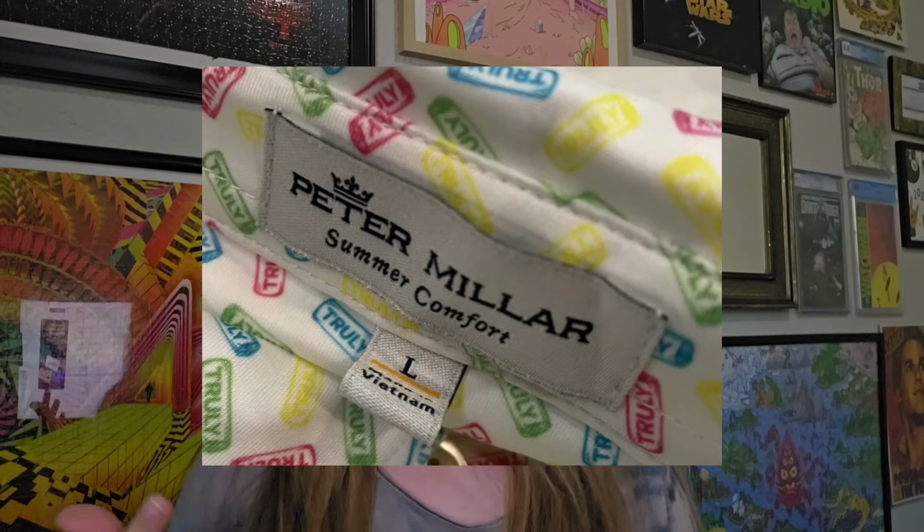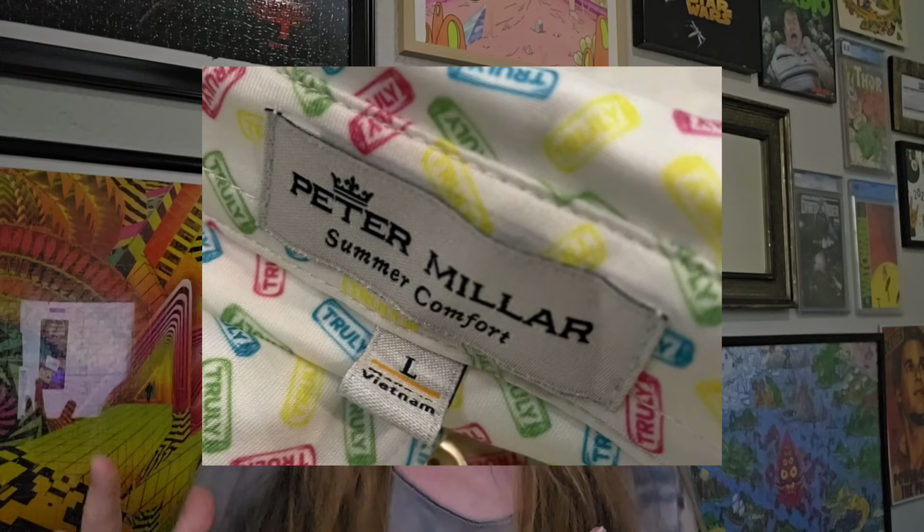Next up, one I'm sure you guys have heard of, very similar to FootJoy, they have lots of different lines, is Peter Millar. This brand is well known for their golf stuff. Also used to be 100% sell-through rate, not so much anymore. But depending on what you have and the size and all of that stuff, prints can be a good pickup.